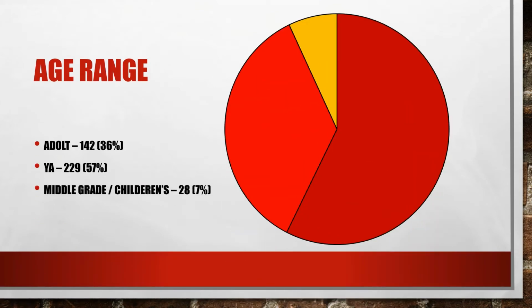So for the age range, I read 142 adult books, 229 young adult books, and 28 books targeted at either middle grade or children's audience, depending on the classification.